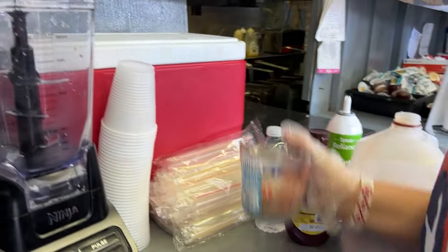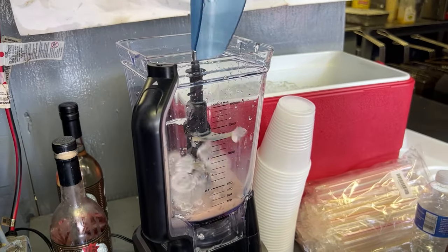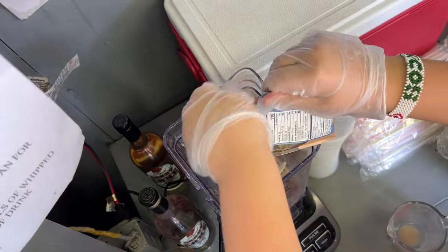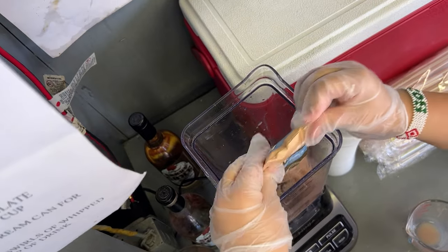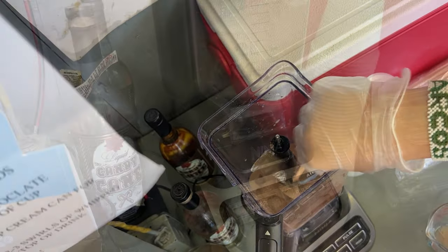It's seemingly pretty simple. They start with ice in a blender. Then they add a packet of hot chocolate mix and a bunch of milk, and then they mix it up in a blender.